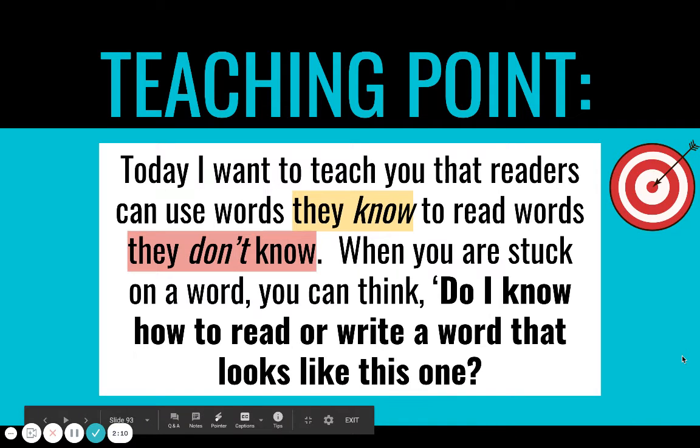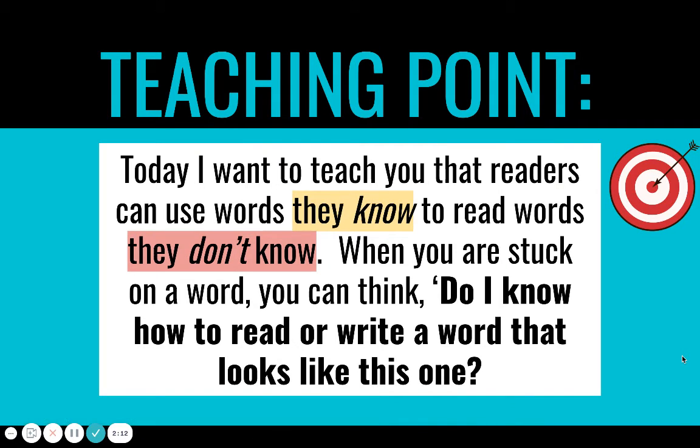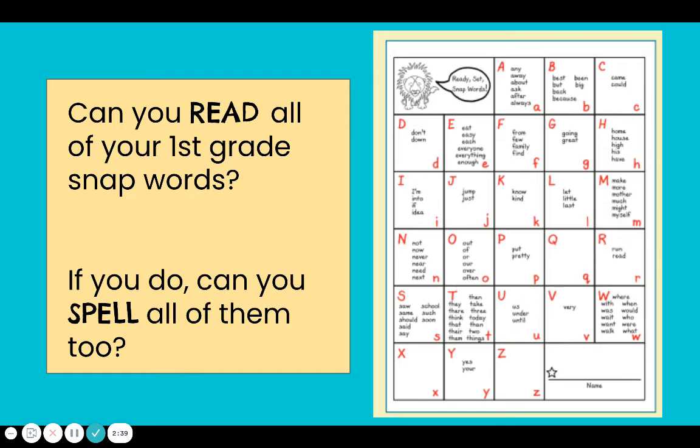Okay, so today I want to teach you that readers can use words they know to read words they don't know. When you are stuck on a word, you can think, do I know how to read or write a word that looks like this one? Good readers are able to do this automatically. They start to do it without even thinking about it, thinking about words they know, thinking about word parts that they've seen before, and using what they already know to figure out tricky words.